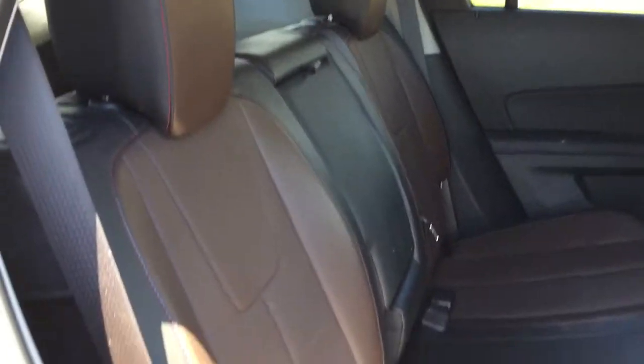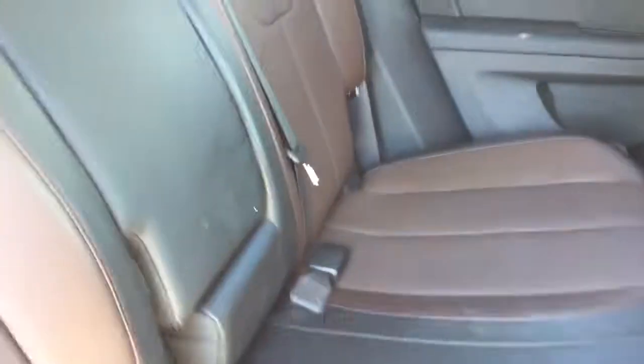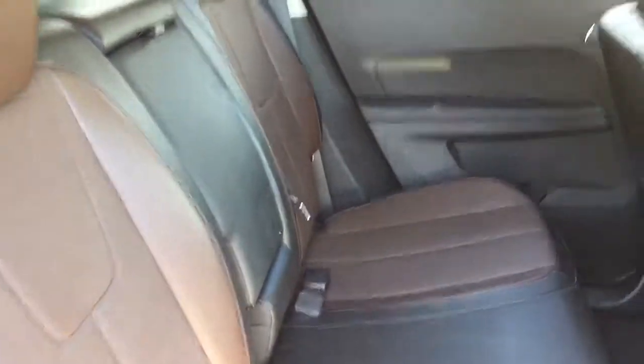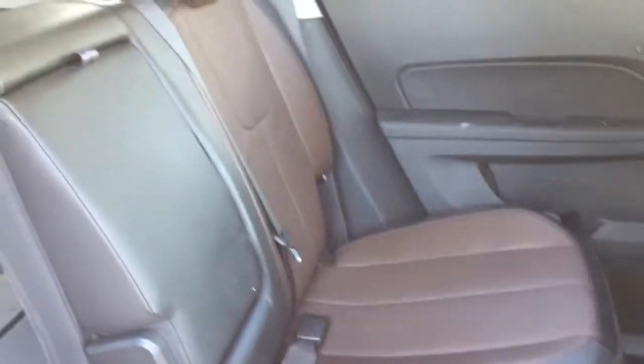A quick overview of the interior area. Again, the chocolate brown perforated leather seats continue in the rear here, looking quite nice. We've got a drop-down center armrest right here with 2 cup holders for convenience. And then these seats do collapse to expand the available cargo space. It's super easy. There's a latch right here. Going to put it down, and now these seats lie flat and expand the cargo space quite a lot.